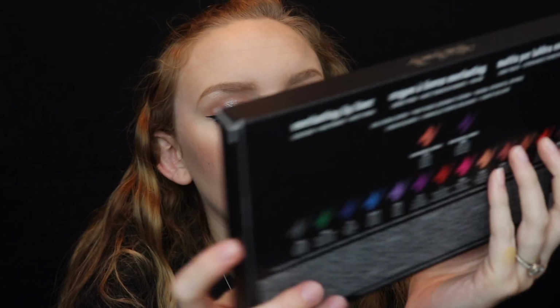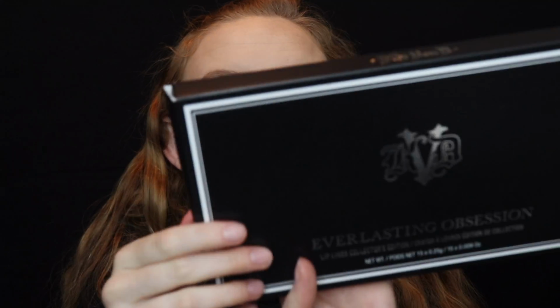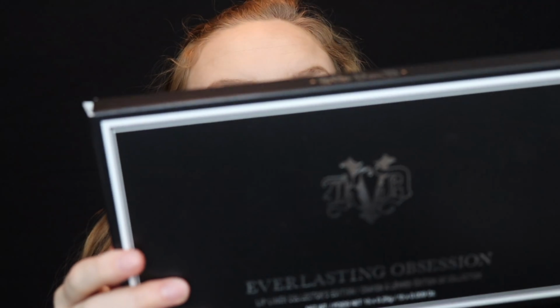If you saw my 2017 favorites, you would know that these are some of my favorite lip liners ever. They are so pretty. It's the Everlasting Obsessions lip liner set. There's 15 full-size lip liners in here. 15. That's amazing. Two of them are new shades, which is cool. They're the Saint and the Sinner shades, which is kind of nice because that goes with her whole theme right now. Oh, Lord help.